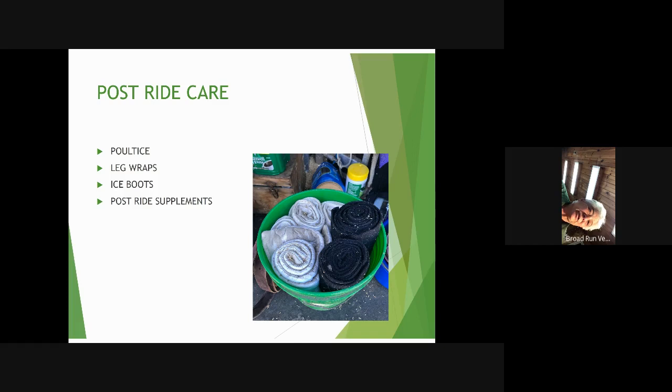So what I like to do more than anything else is give them a total water wash down, just so you can see all the different parts of their skin and make sure everything's clean. A lot of people like to use poultice. I don't, because I'm lazy. I'm too lazy to put it on and too lazy to take it off, but it does a super job.